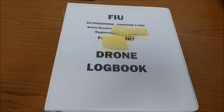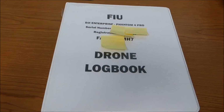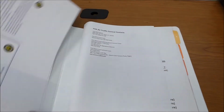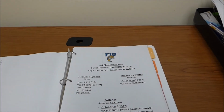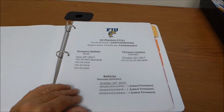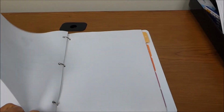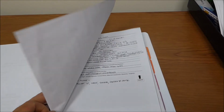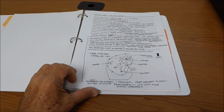So after the flight, we're going to keep a log of the flights, and that was suggested by a number of people. I keep in here the registration certificate, some air traffic control contacts, and we keep a log of the firmware updates and the individual flights. So here's a sketch at the bottom of the route.